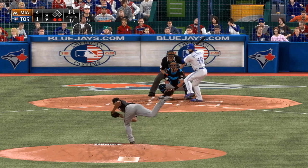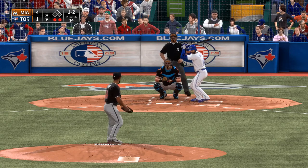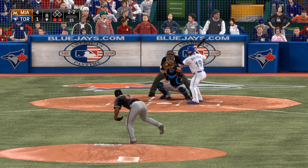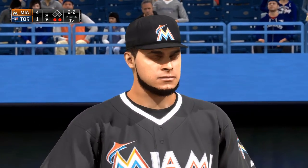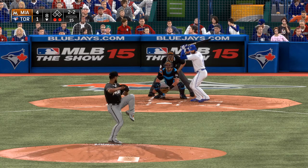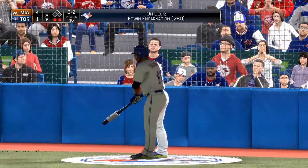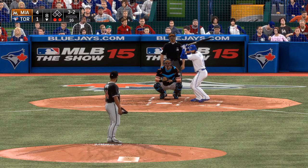The 1-1. Chopper foul. Bases are empty here with 2 men out. Here comes the 1-2. The 1-2 pitch is a bit high, and he's back to even at 2-2. The 2-2. This one misses, and that'll fill the count here. 3-2 with 2 away. Edwin Encarnacion would be next. 2 out, nobody on.